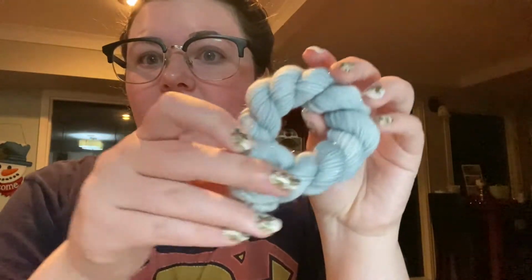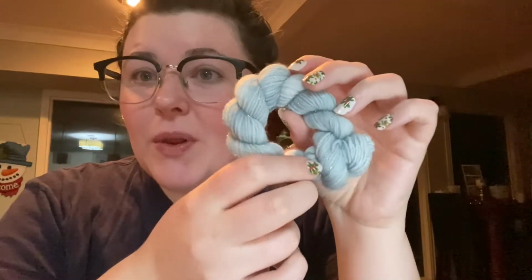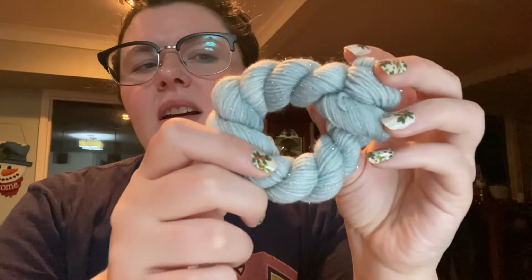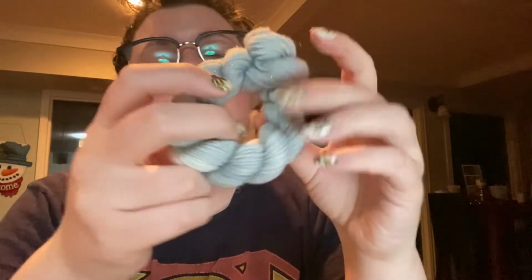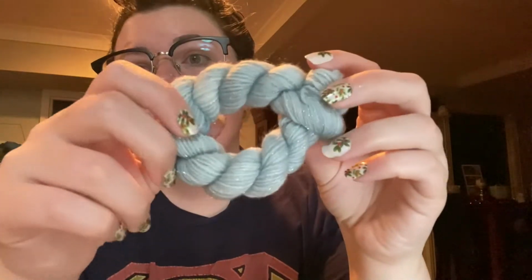I tore open my advents so they crinkle less, hopefully. So the Arkansas Yarn Co. advent today is incredible. So much blue in this one. I love it. Oh, that is so good. I want a sweater in that. I pretty much have a sweater in a color very similar to this, my Weekender Light. This one doesn't smell like much. Oh, it's so good.